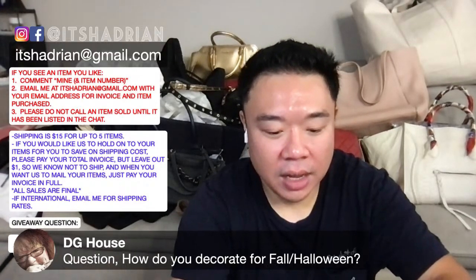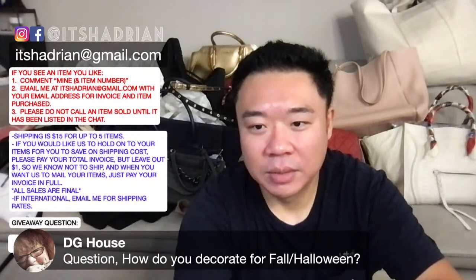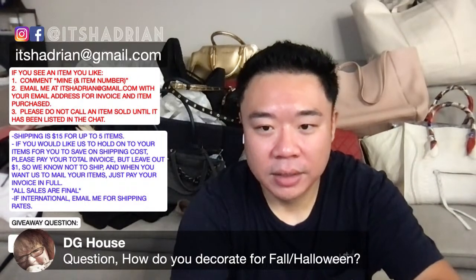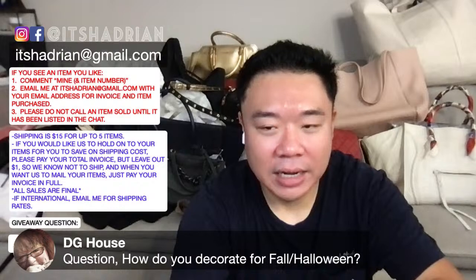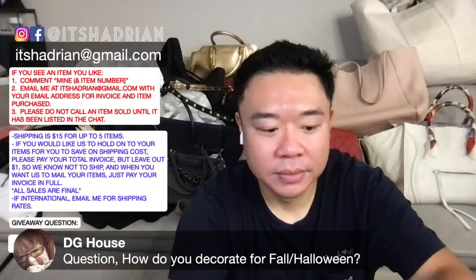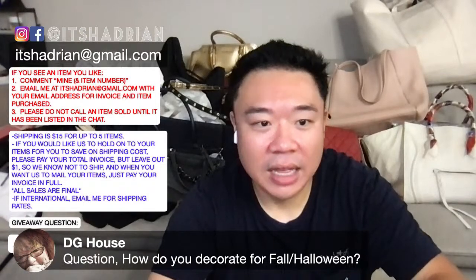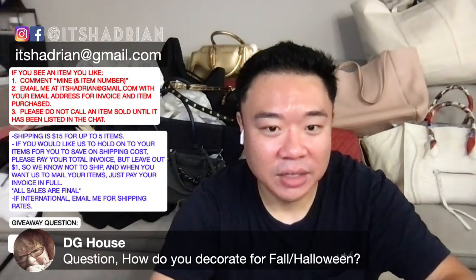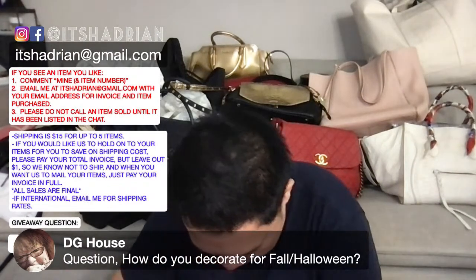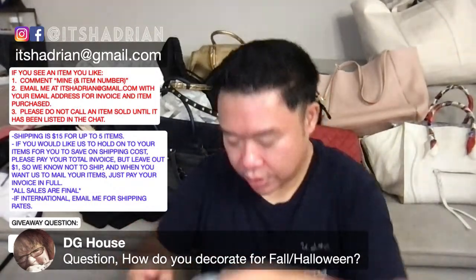So this is our Alexander Wang Rocco mini crossbody bag with black leather, leopard print fur, and denim handles with silver hardware. And it was how much, Adrian? Okay, this one was $425, and that's item number 29. Again, this one is also brand new. And let's continue to number 30.